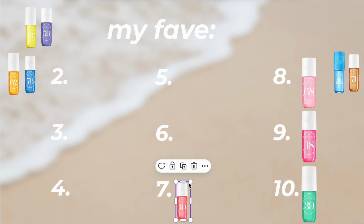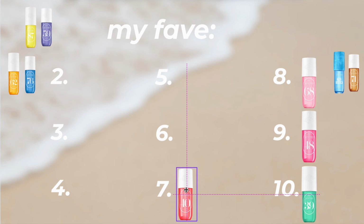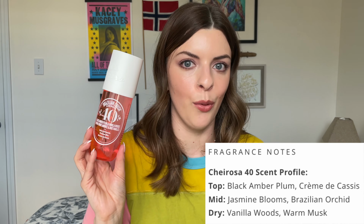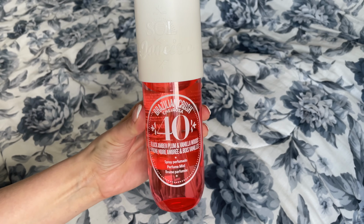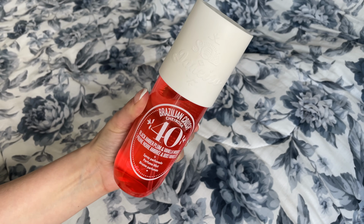This is delicious. However, in my opinion, this is more of a fall and winter leaning mist, which is really the reason it doesn't rank higher. This one has top notes of black amber plum and creme de cassis, mid notes of jasmine blooms and Brazilian orchid, and bottom notes of vanilla woods and warm musk. You have such a deep, rich plum note in here, and then a vanilla, which really smooths everything out. And then it has a very woody background and base to it, which gives it a very complex and high-end smell.